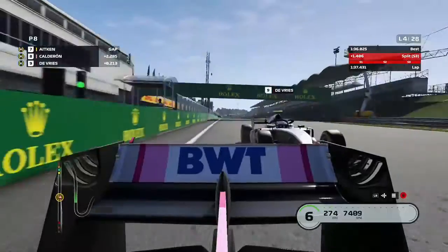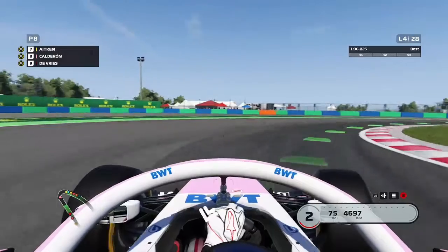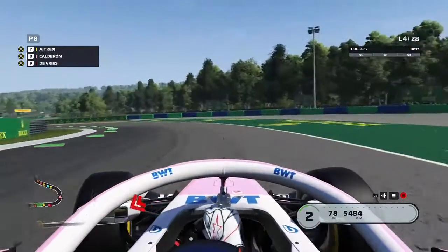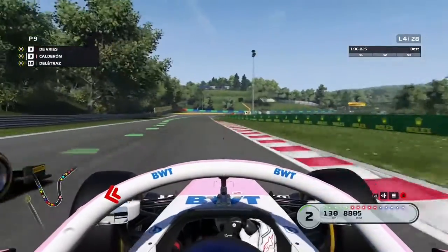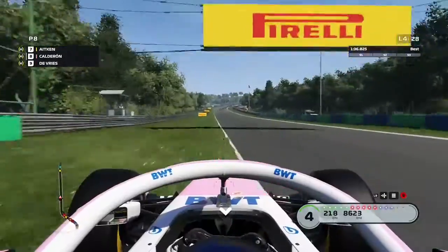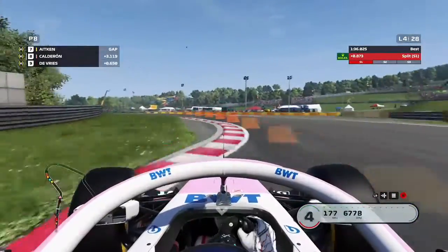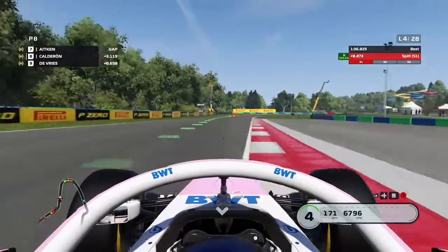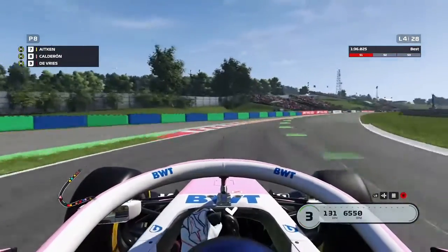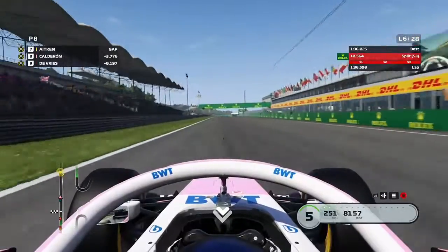But it might not be that simple, because de Vries is coming back at us into the first corner, and we have to try to cover that off as best we can. Very awkward line through there, but we hold off on that occasion. But around the outside of turn 3 he goes, but he is unable to make the move there. He's throwing everything at it at this stage of the race, and I'm having to defend a lot, and it's costing me a lot of time, and I just do not have the pace of the cars in front.